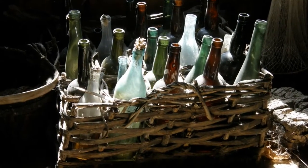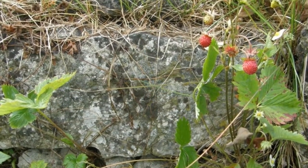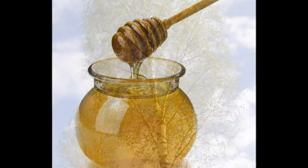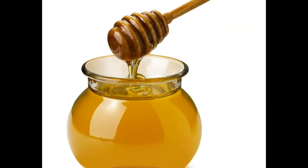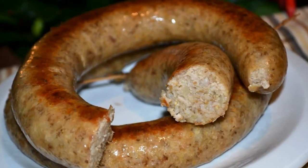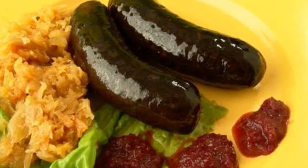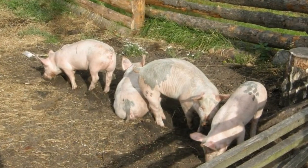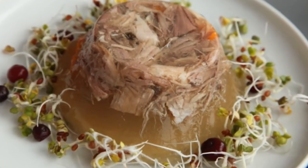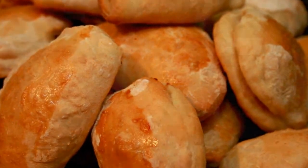A beverage made from sap, which was extracted in the spring, was made to last until the end of the summer. To sweeten food and drink, Estonians used honey. Festive dishes included sausages made of groats, sausages without blood in northern Estonia and blood pudding in southern Estonia, pork head, pork in jelly, or cold meat that was boiled with bones. Pies were made with different fillings.